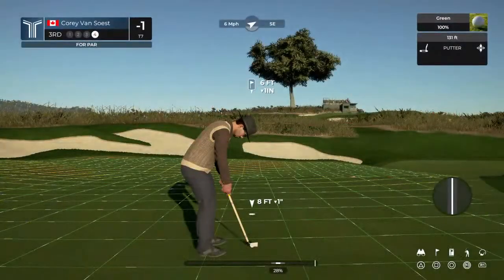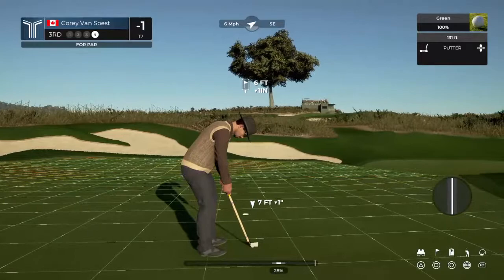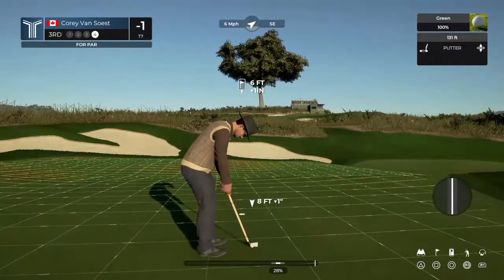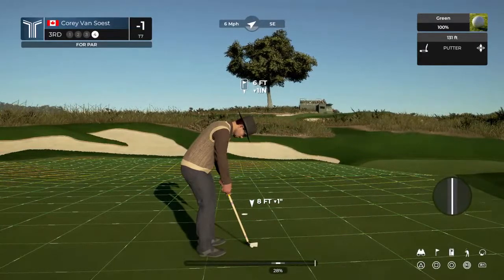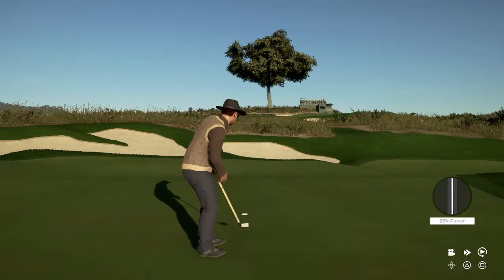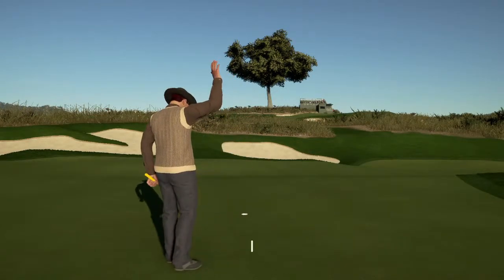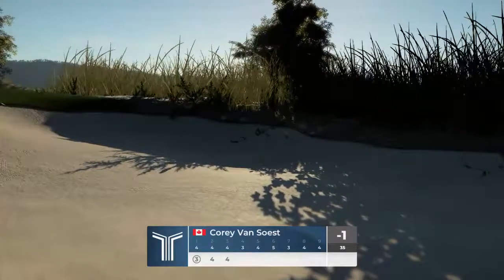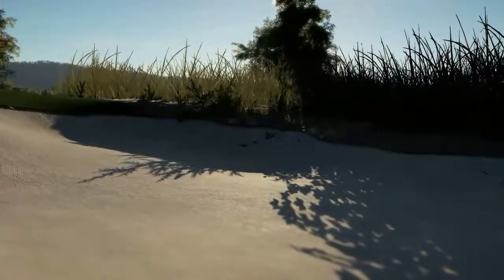A bit long on that one. Good chance this one. Right on 6 feet. Oh, what a stroke. Well, that's a momentum maintainer. Well done. Currently one under for the round.